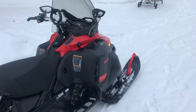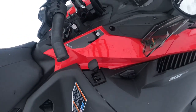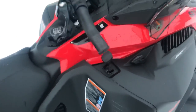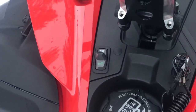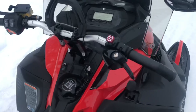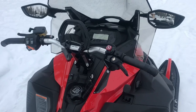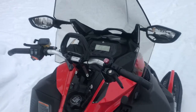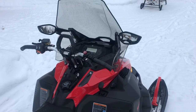I really like the new shifter. It's 100 times better than the old machines, even the 800R. This just shifts very smooth. The three modes, economy, standard, and sport, they pretty much do exactly what they say. Economy is just, you know, full speed is ridiculously slow. Standard is where you do most of your riding. But if you're running through a lake, maybe you want to run sport mode and just haul ass.